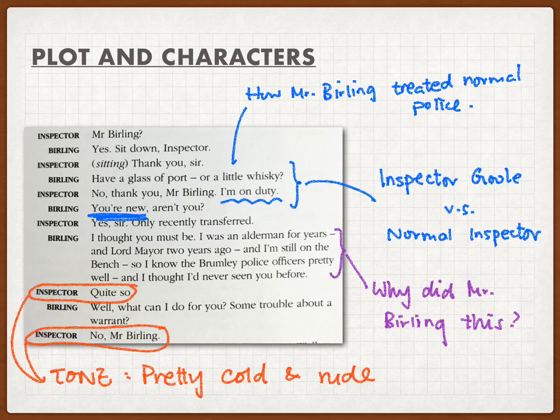However, the inspector replied, "No, Mr. Berlin." That actually kind of frightened Mr. Berlin too, because if it's not for a warrant, then it must be something else that was serious, and the inspector was here really to investigate. And you can also see that the tone of the inspector was pretty cold and rude.